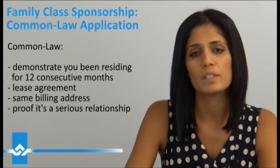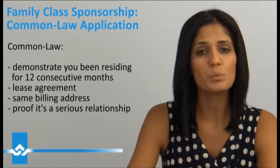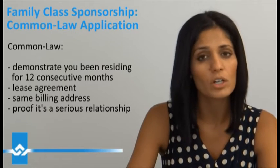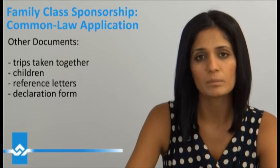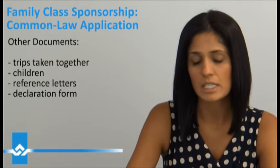When you compile all of these documents, make sure you double check before you submit your application: did you prove to the immigration officer that this is a serious common law conjugal relationship that you guys have? Other documents you can include is trips that you guys have taken together.